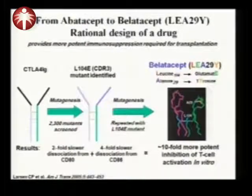First, Bristol Myers Squibb is obviously a very smart company, and after approval of CTLA-4 Ig, they modified it a little bit and made a much more effective molecule in inhibiting B7, because the turn-off rate after binding to B7 is longer. They made another molecule called belatacept, LEA29. Practically, it is a second-generation CTLA-4 Ig. It has a 10-fold more potent inhibition of T-cell activation in vitro.